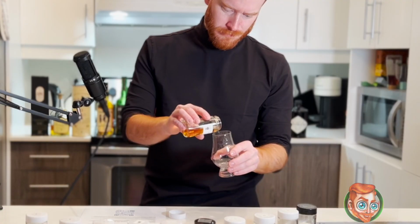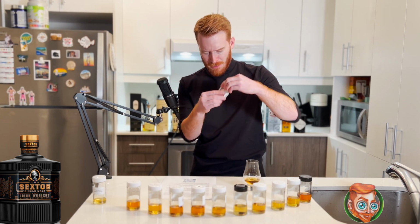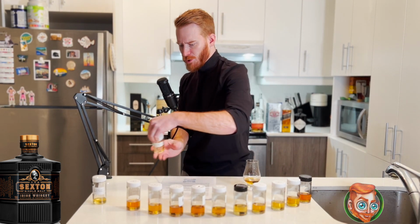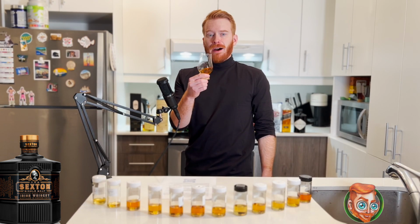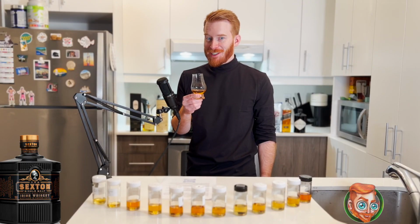Let's go! It's got a nice color to it. You can see how it's a little bit darker than the previous one that we just had, the Cutty Sark. Cheers to all my Irish friends and family. Oh. Let's give us a taste.